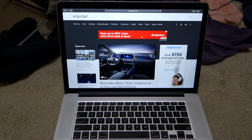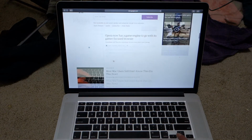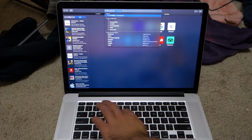I did forget to mention two other things. This has 256 gigs of built-in storage, which doesn't really matter, but then it also does have an SSD, so keep that in mind about the snappiness of this computer. Again, it is running an SSD instead of a hard drive, but yeah, you can see it just flies through web pages.